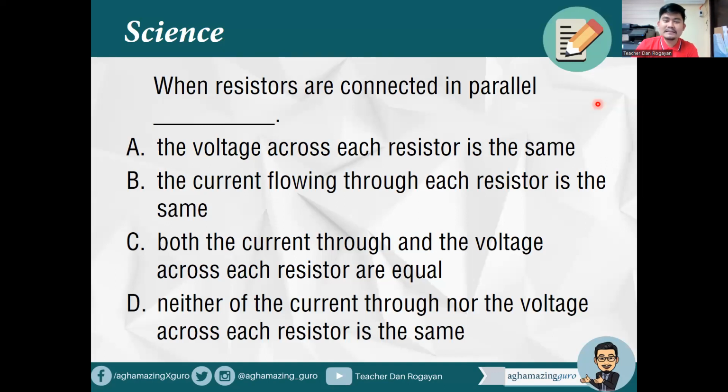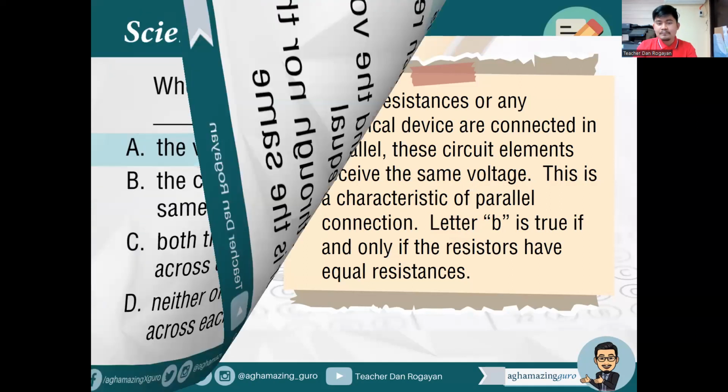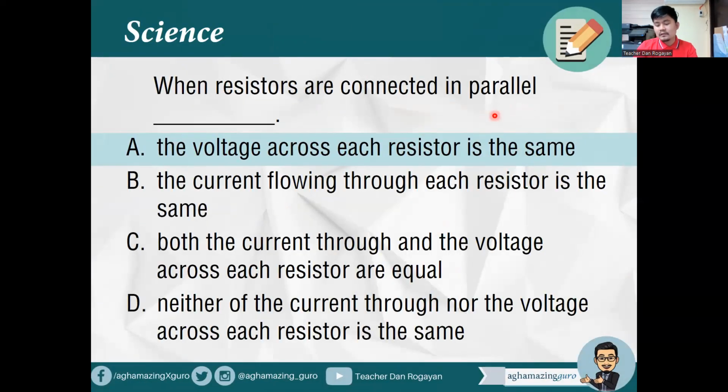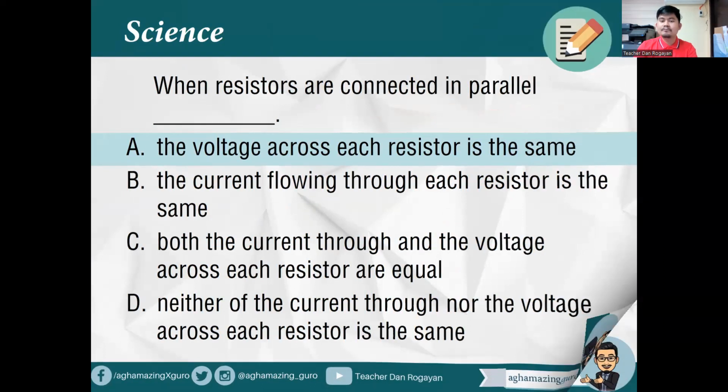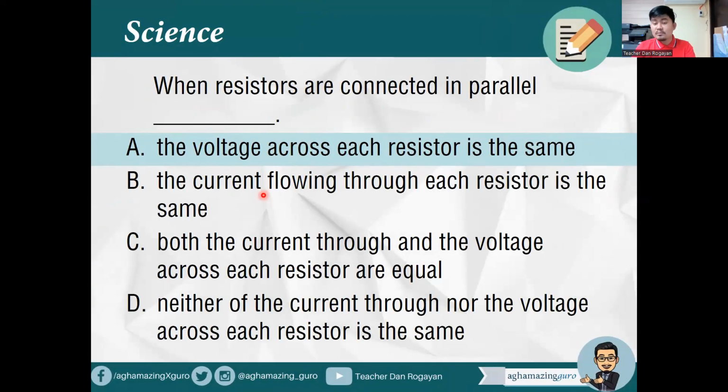So this is actually when resistors are connected in parallel. The voltage across each resistor is the same. Remember, when resistors are connected in parallel, the voltage across each resistor is the same. Basically, when resistors or any electrical devices are connected in parallel, these circuit elements receive the same voltage. So this is a characteristic of parallel connection. Letter B is true if and only if the resistors have equal resistances. But the question did not state that there are equal resistances. This can be a good option, but there is no mention of equality.